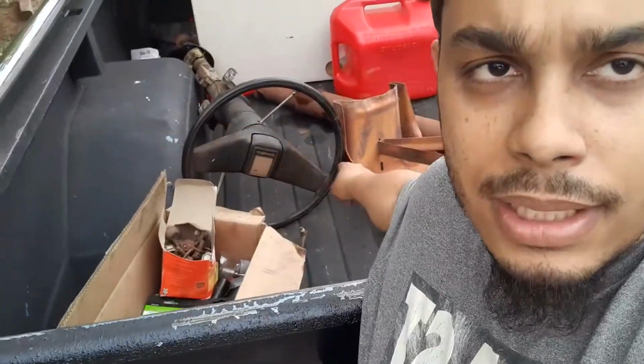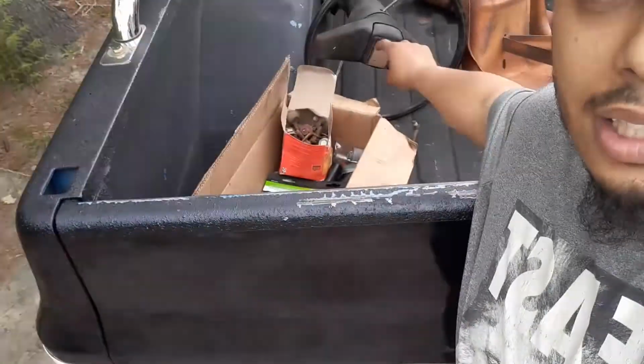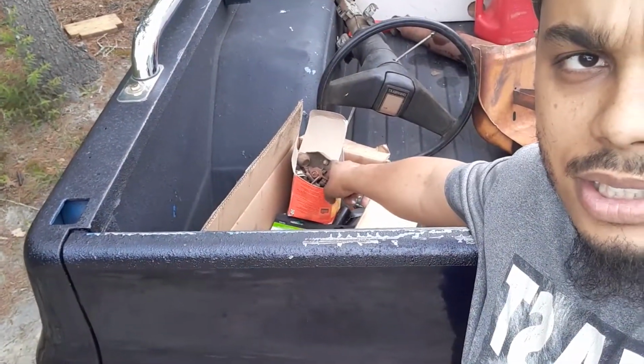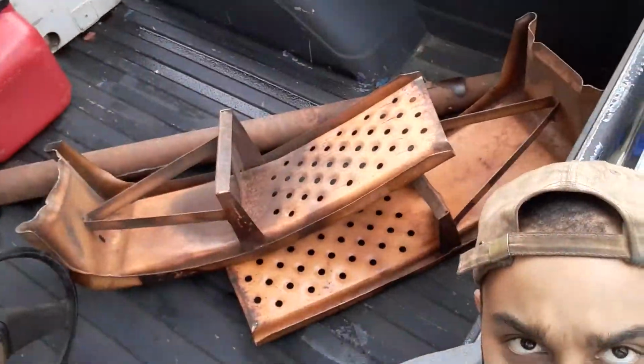Now, I know you guys are going to be saying, well, why would you convert? Well, this is the reason why I convert. Because I just picked up everything I need to convert it to an automatic. Right here, that's the automatic tilt steering to go in the dually. Those are the bolts to the transmission and the bell housing. And those are the ramps, and that is the drive shaft.